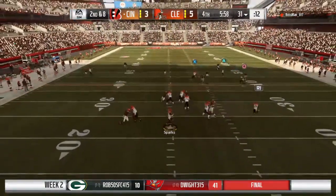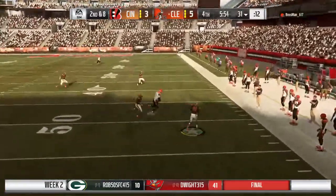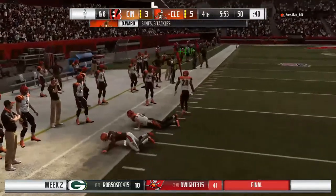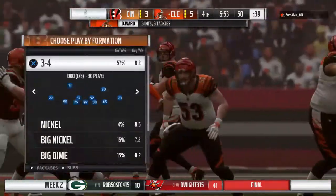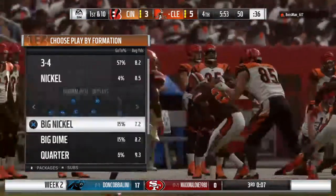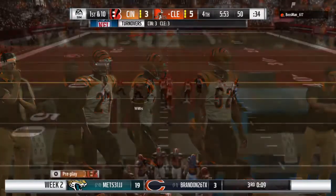To throw on 2nd down. Sparks. And he's going to be intercepted a 3rd time. Picked up by Denzel Ward. And his guys will set up shop at midfield at the 50-yard line. And that gives him now 3 interceptions in the game.